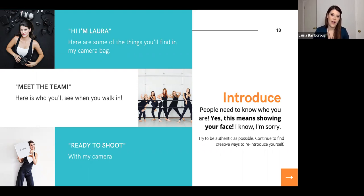Here's an example of an introductory shot that I did earlier. This is me lying down, and around my head is all of the gear that I pack in my camera bag. When I go to a wedding or a shoot, these are all of the things I have in my bag. I have my gear, and some personal items like a hair clip. I have my business cards, all these things, just to showcase that I am an expert and I have good gear, and also that there's a lot that goes into taking photographs.